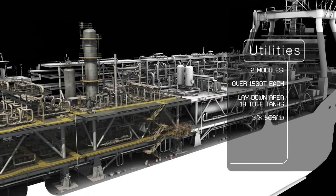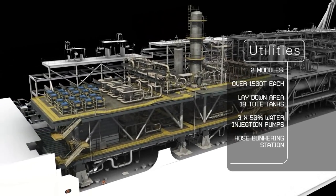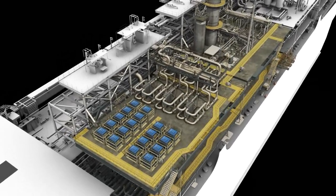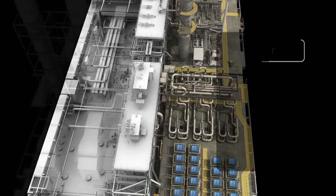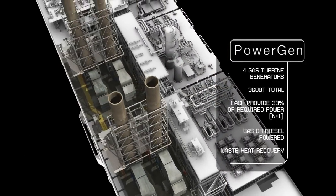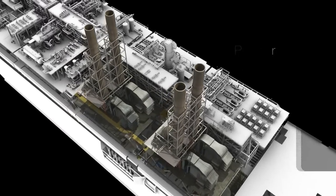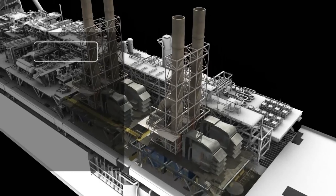The 2 utilities modules contain the water injection pumps, amongst a range of other utility equipment. These modules also provide the laydown area for 18 chemical tote tanks. Over on the port side is the power gen module. 4 gas turbine generators will each be capable of supplying a third of the vessel's required 90 megawatts of power. Waste heat recovery units will be fitted to each of the turbine's exhausts to provide heat for the processing stages.